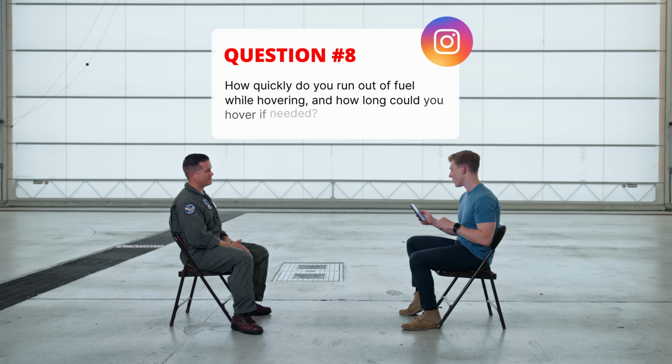How quickly do you run out of fuel while hovering, and how long could you hover if needed? When you're establishing a full hover, you're burning about, let's call it, 300 to 400 pounds per minute. So in order to establish yourself in the hover, you'll potentially be as heavy as a 3.8. So you could potentially hover, quick math in public, 9 and change minutes.